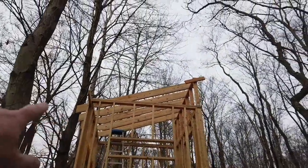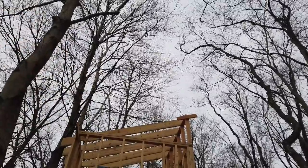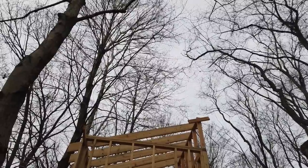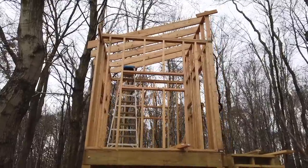So you can probably see up there in the top, those pieces I just showed you will go right here on the end, the last rafter with the overhang. And then what I want to do, I need to put some bracing in between the rafters just to tighten it up. And I'll probably put some siding on this before I even put the roof on. I know that's kind of backwards.